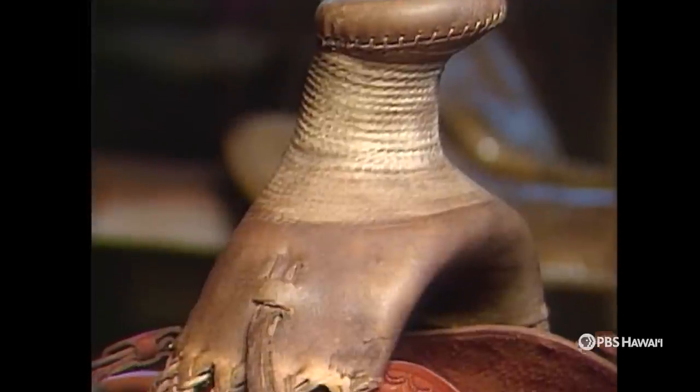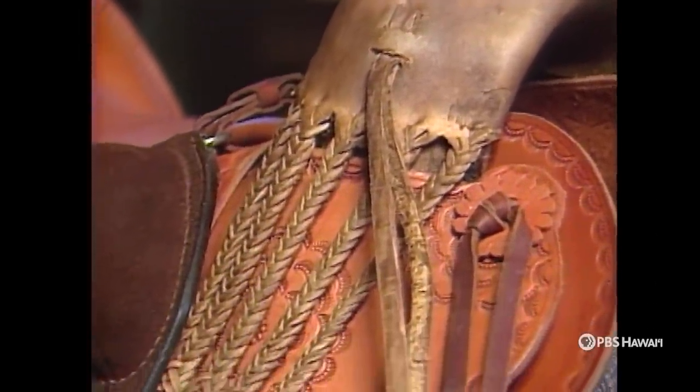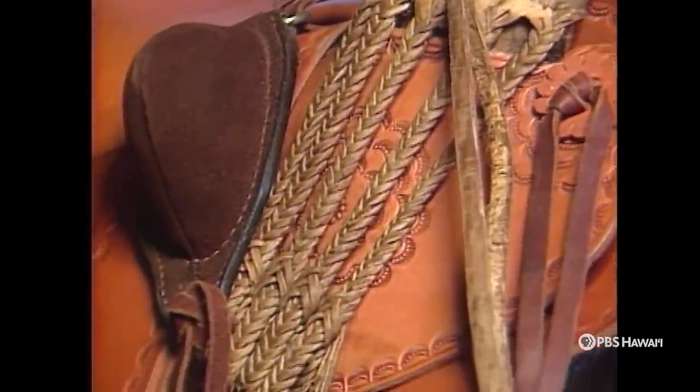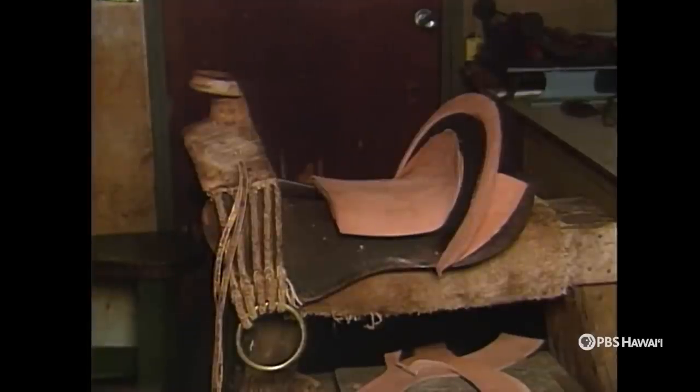The rare braided supports are called viliamoku. Their origins are thought to derive from the saddles of the Spanish-American vaqueros that taught the Hawaiians how to be cowboys in the 19th century.